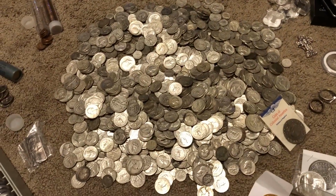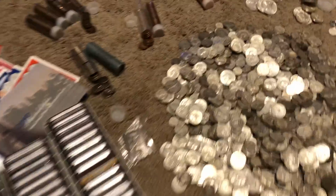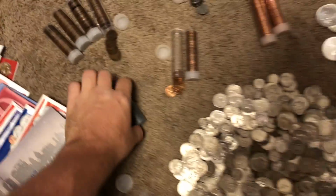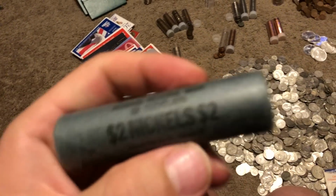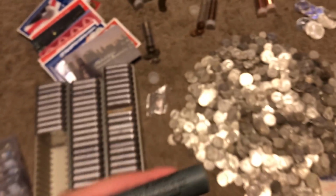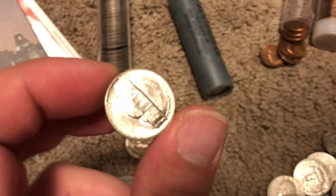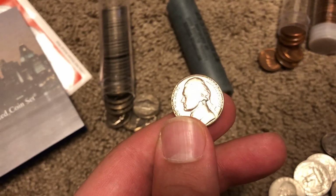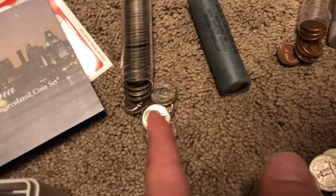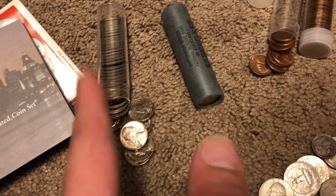So I think I'm going to end, well actually, before I end this video, I'll cover all of these loose coins up here. So here, I actually have an original bank wrapped roll. You can see here, it says the Pittsburgh branch, Federal Reserve Bank of Cleveland, $2 nickels. And inside that roll are these nickels. And they are BU condition, original from 1957D. So Denver minted 1957D. Pretty cool. Very nice. I've got two of those, one in the original roll, one I opened.